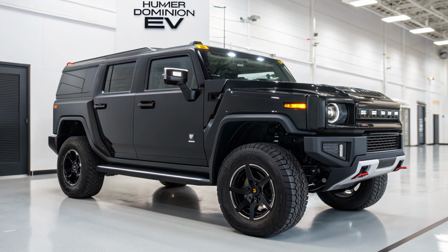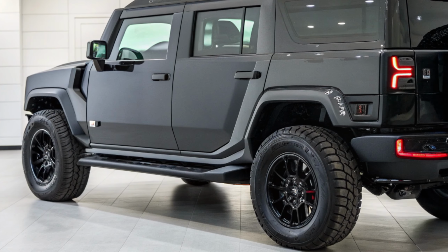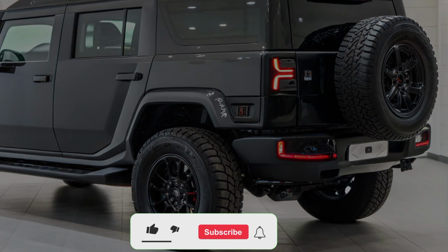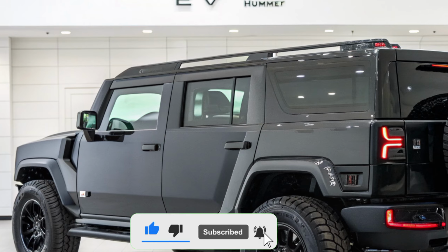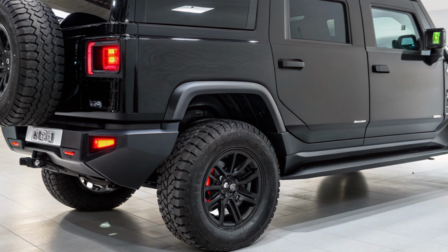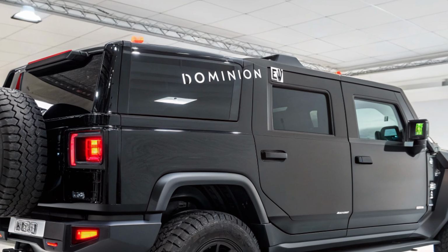Today, we're diving into the world of power, technology, and pure dominance with the all-new Hummer Dominion EV 2026. Yes, Hummer is back, and they're making waves with their most aggressive and advanced electric vehicle yet. The Dominion EV is not just a machine, it's a statement, a symbol of power, luxury, and electric innovation designed to command any road, any terrain, anytime.